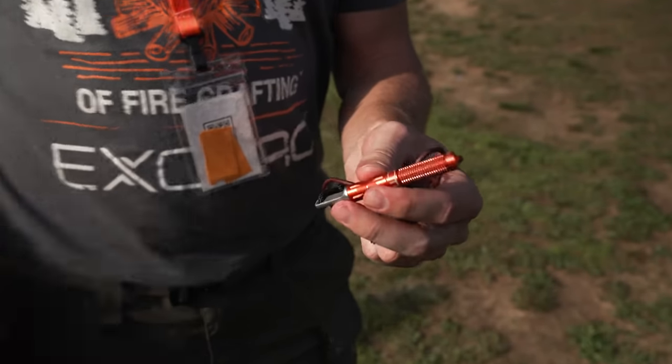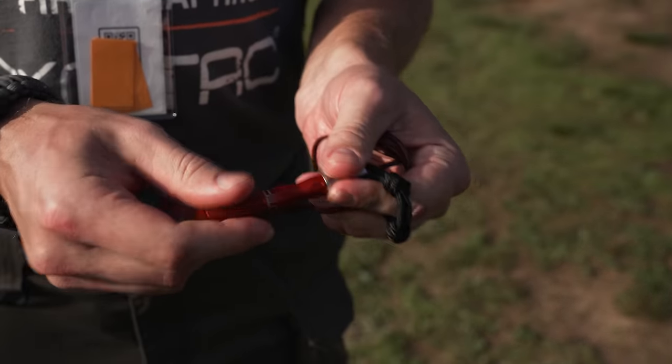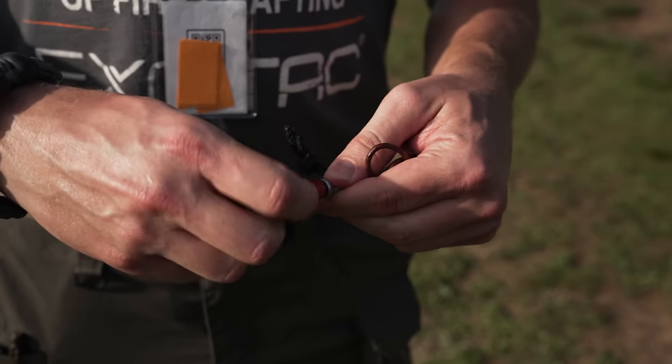My product. So this product. Your flagship, I guess. Or your most popular. This is our most popular. This is what we kind of cut our teeth on, really. And what it is, it's got a tiny little striking tool.